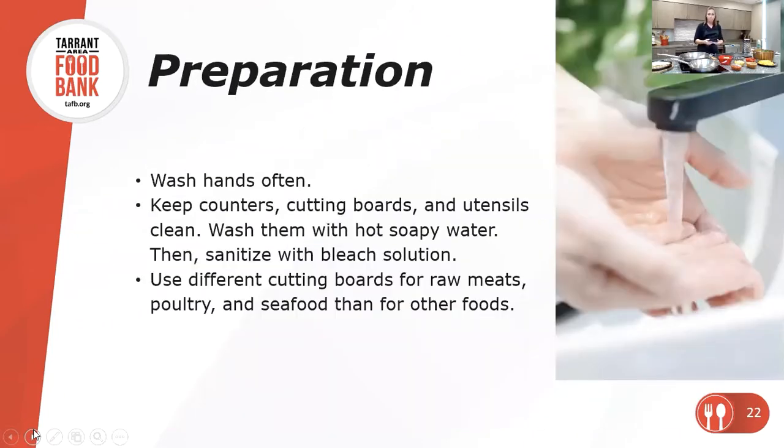When you're preparing your protein items, especially our raw meats, make sure to wash your hands often, and sanitize your countertops and your stovetop often while you're cooking. Wash your hands often, especially in between handling raw meats. A couple good tips: if you're preparing both produce and meat items, maybe prepare the produce items first so that you don't have to wash the cutting board in between. You're not having raw meat residue anywhere that could get on your fresh produce.